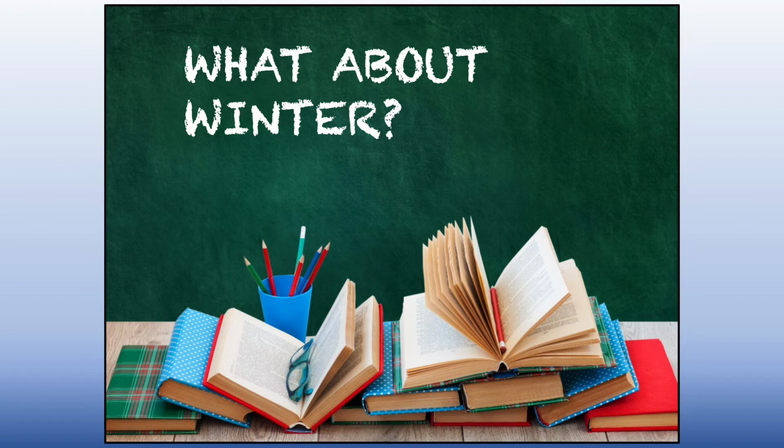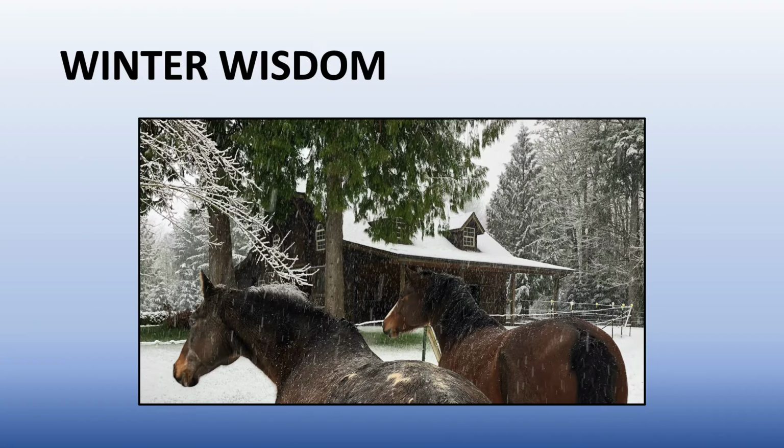So what about the winter? Is there anything we should think about? Yes. In the winter, very cold water can be aversive to your horse, and they may actually drink less to the point of dehydration. Another interesting fact, just eating snow will not supply enough water for your horse.